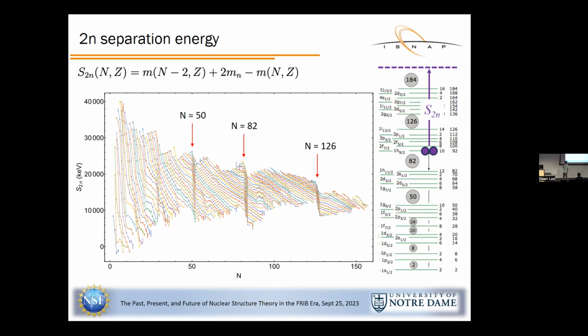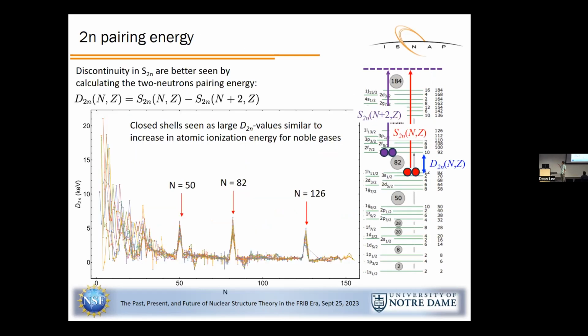Based on this 2 neutron separation energy, we can calculate another quantity that basically gets rid of this constant downward slope. This can be seen as sort of a second derivative, if you want. It's the 2 neutron pairing energy, also called the 2 neutron pairing gap. And this is basically the difference between the 2 neutron separation energies of second neighbors.